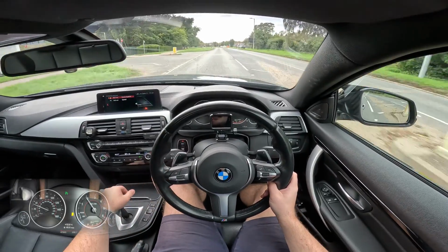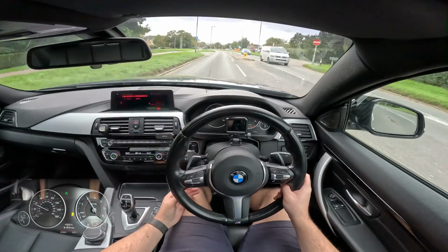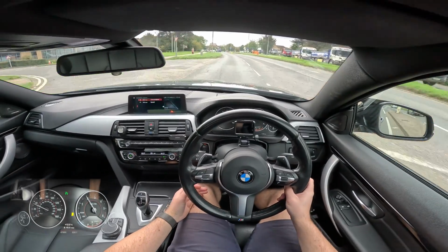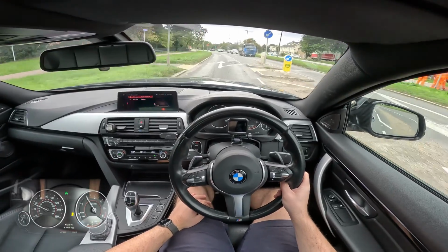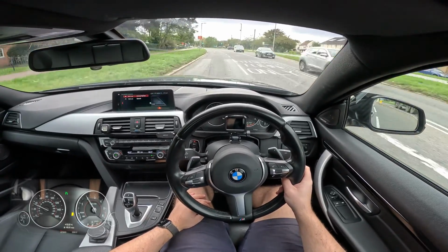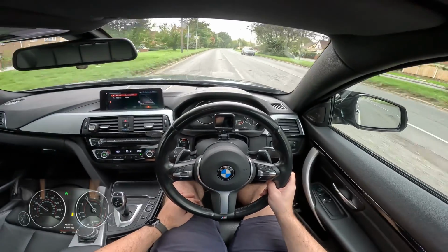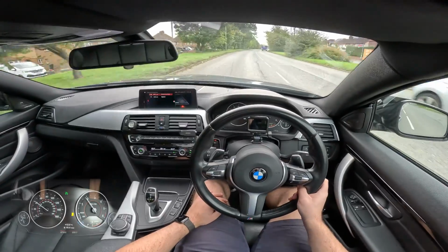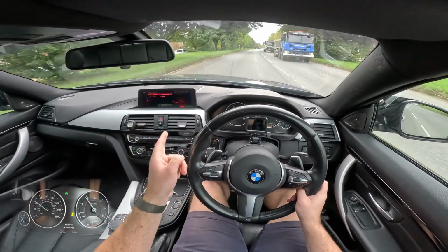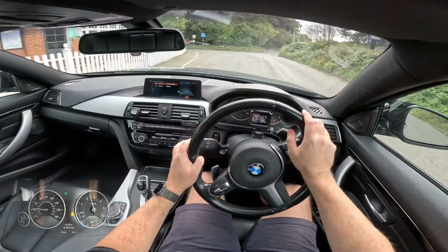And just blisteringly fast. Fundamentally, this is your normal diesel car. And this will easily sit at 155 miles an hour all day long. Won't even break a sweat. Good fuel economy. Yeah. Hard to complain about. There's got to be something, though. Let's take it down a smaller B road and see if we can find any faults.